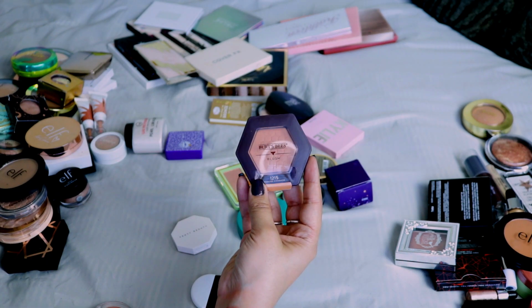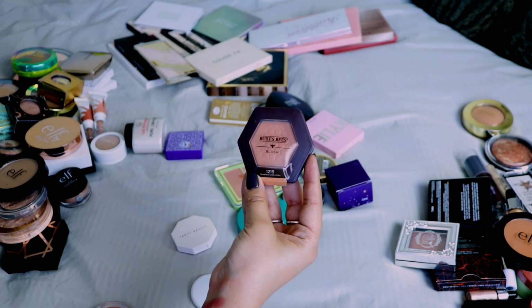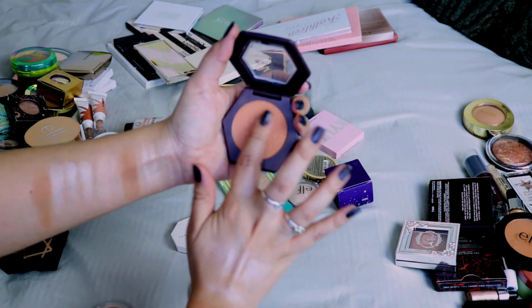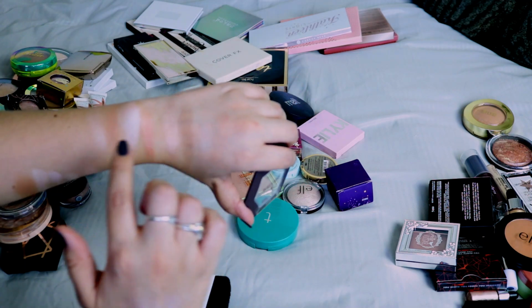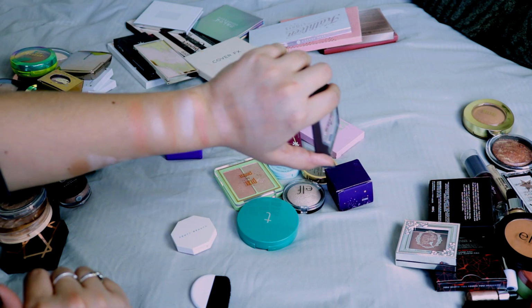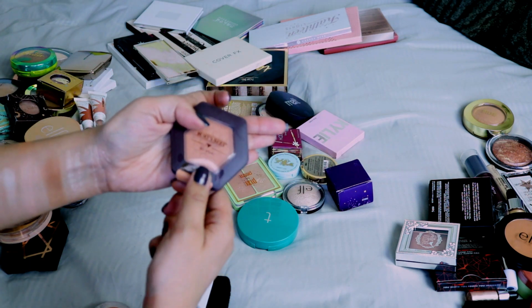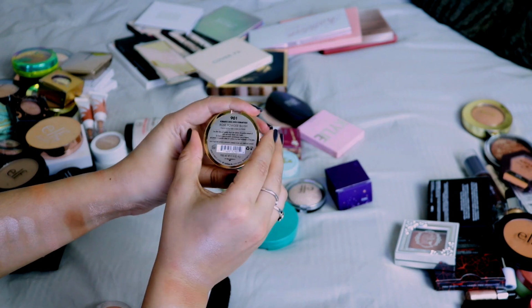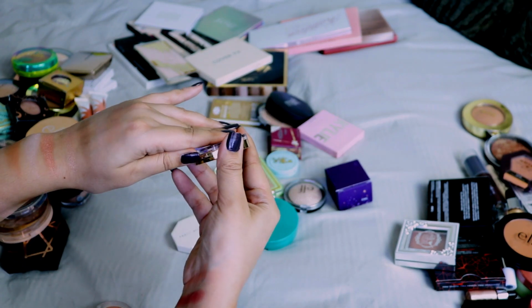Up next we have this Burt's Bees blush in Toasted Cinnamon. I picked this up because Kathleen Lights was raving about it, saying that it was the most beautiful thing. Yes, I'm losing my mind because I don't like blush and I don't like this tone, so I'm just going to go ahead and pass this along. Then up next we have a mini blush, and this is in Rose Powder Blush.